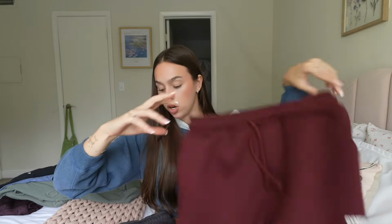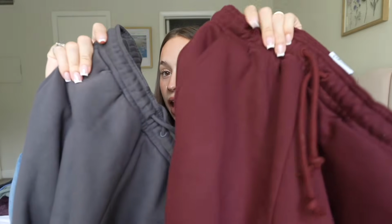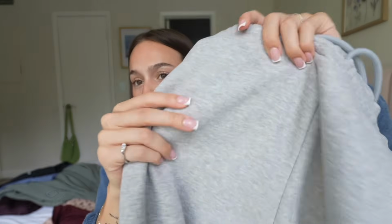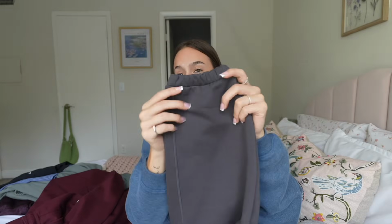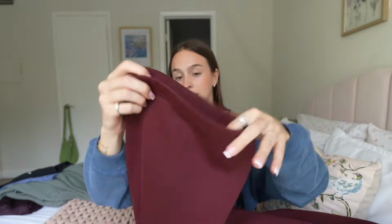So we do have 4 colorways for these. We have the light gray, the blue, the deep maroon, and the dark gray. The maroon and the dark gray are not going to be heathered material, so they're just a solid colorway. And the light gray and the blue are a heathered marl colorway. So the joggers do come in 2 different styles. We have the cuffed end and the straight leg.